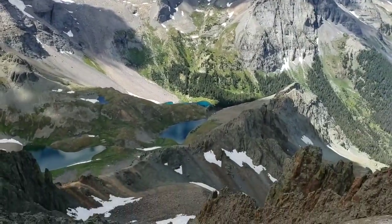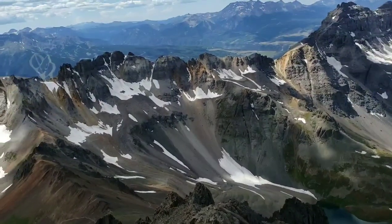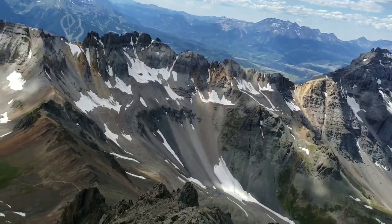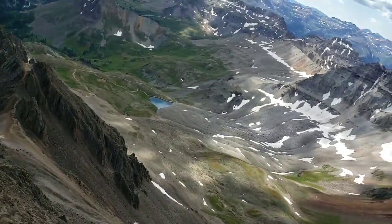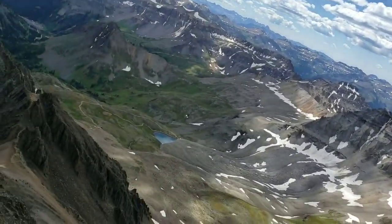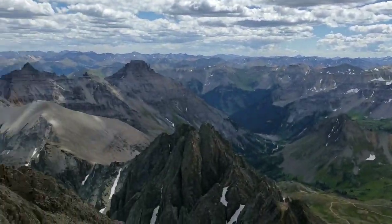Alright guys, there are the Blue Lakes down there. And I met two people that I'm going down the class 3 route with. First time ever. Southwest Ridge, Mount Sneffels. Actually got to do it after all.